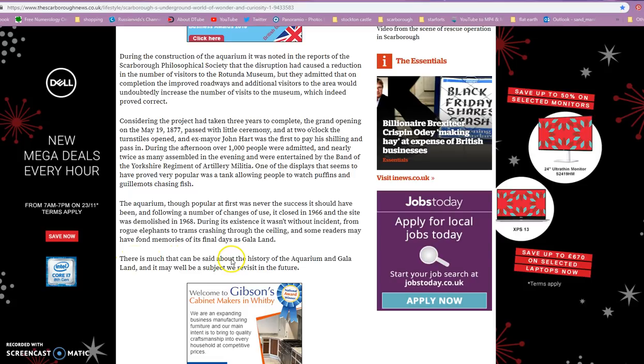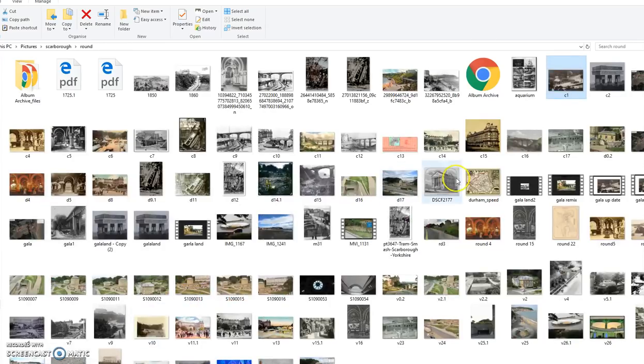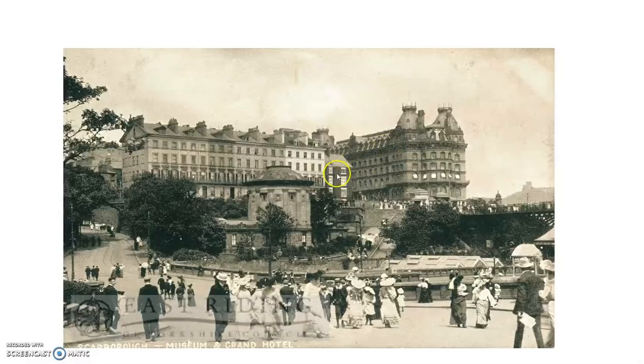There is much that can be said about the history of the aquarium and Gala Land, and it may well be a subject we revisit in the future. Well, I wonder why that is. Have I sparked people's interest? Because it's a part of Scarborough that's been forgotten, and they're just reigniting our interest.